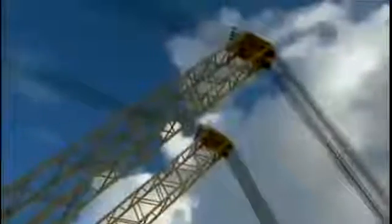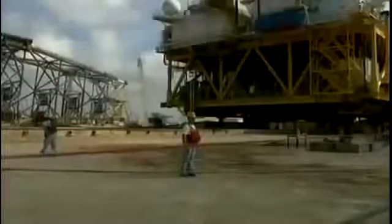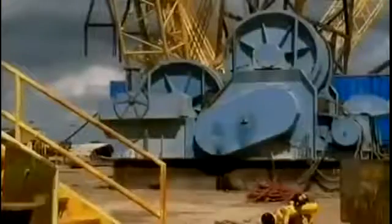There's only one machine for the job, this heavy lift device, or HLD. It's one of the largest of its kind in the world. The first step is to slide the topsides along this skidway and onto this barge. It'll take 2 huge winches and a little lubrication.